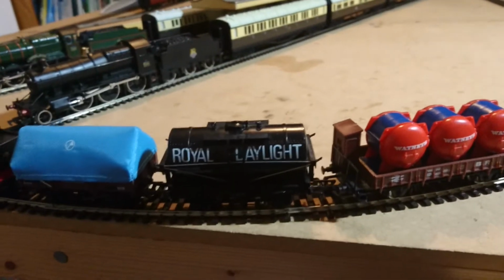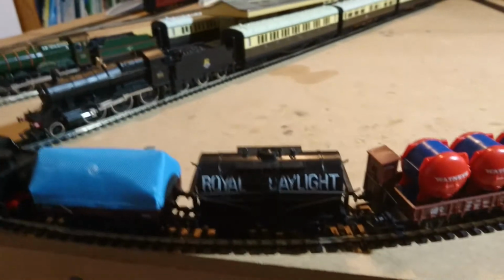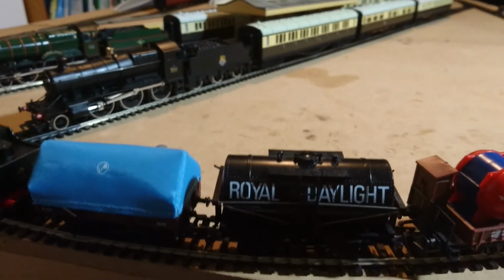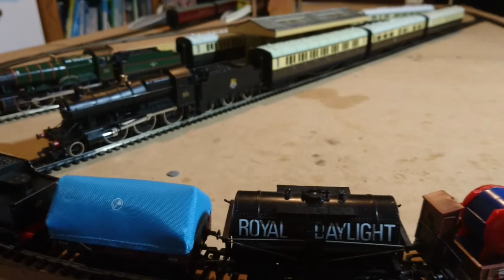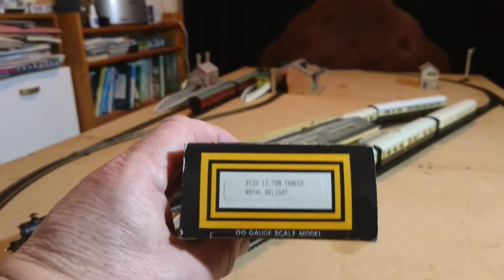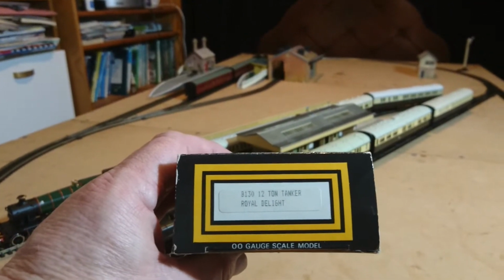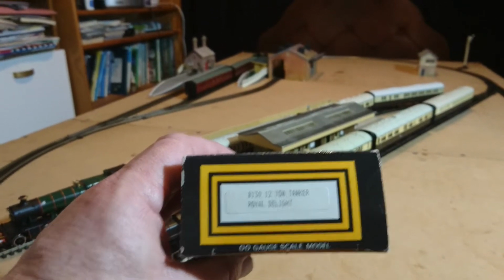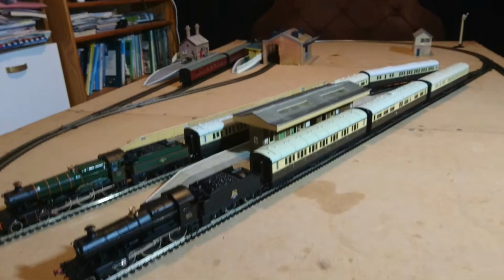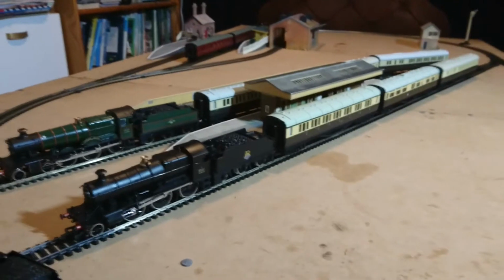The next wagon is a Royal Daylight, which is by Dapol. Okay, now Dapol, I was a little bit confused as to what the name should be on there, because on the box it actually does say Royal Delight, but in fact it's Royal Daylight, and that's a 12-ton tanker. I believe that would have taken oil. Now the next wagon, we'll just move along just slightly.